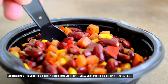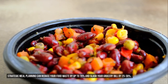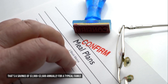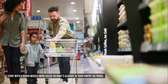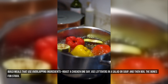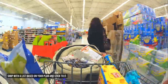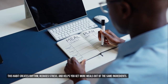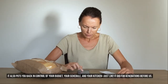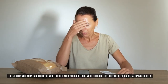Strategic meal planning can reduce your food waste by up to 70% and slash your grocery bill by 25 to 30%. That's a savings of $3,000 to $3,600 annually for a typical family. Start with a rough weekly menu based on what's already in your pantry or fridge. Build meals that use overlapping ingredients. Roast a chicken one day, use leftovers in a salad or soup, and then boil the bones for stock. Shop with a list based on your plan and stick to it. This habit creates rhythm, reduces stress, and helps you get more meals out of the same ingredients. It also puts you back in control of your budget, your schedule, and your kitchen, just like it did for generations before us.